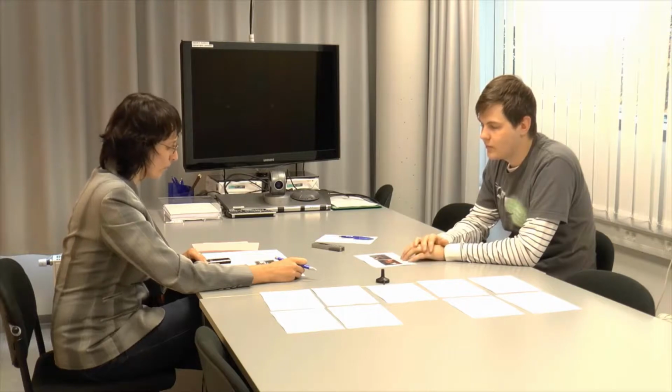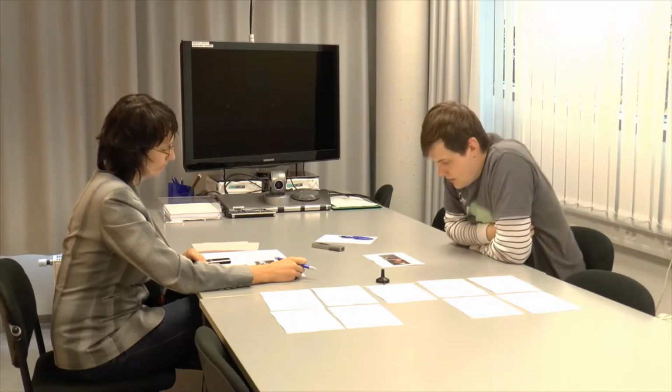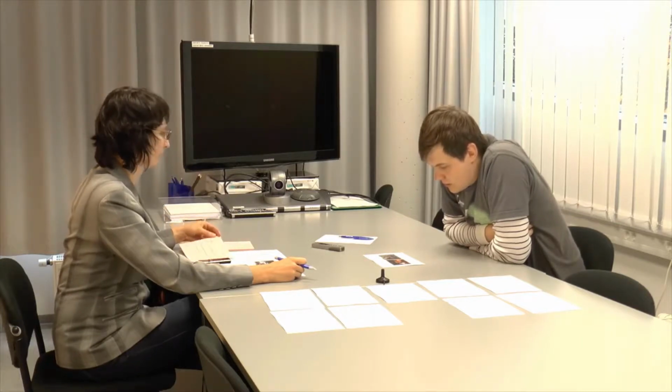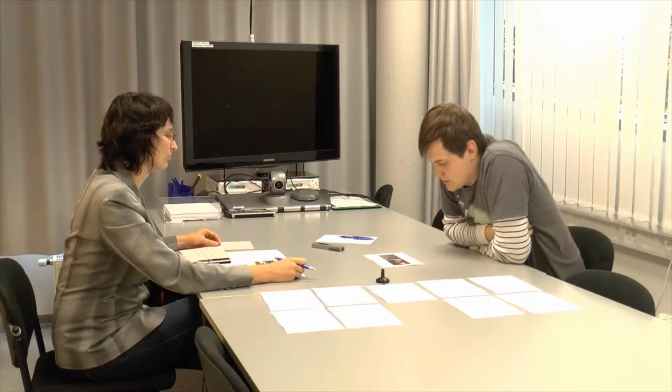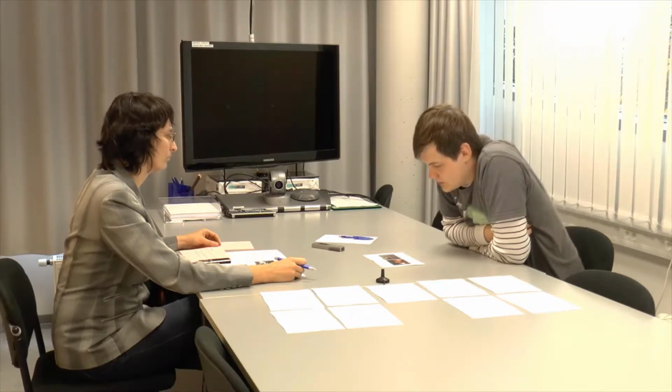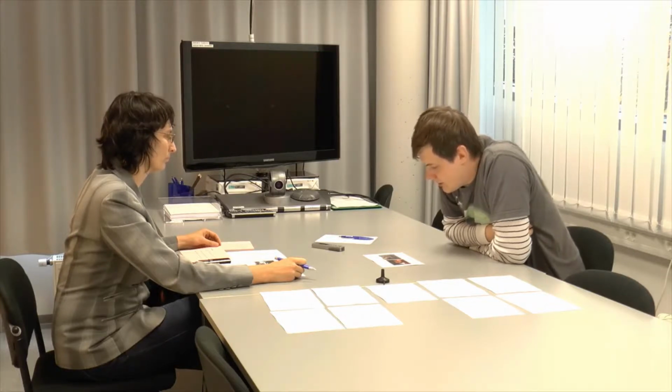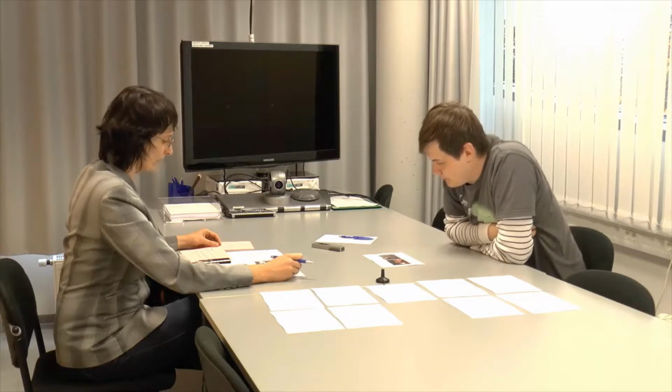What would you like to know about the events in the pictures? I would like to know about the picture on the right. Where is the theater? In which country? And I would like to know the same thing about the street dance. Which country is it? It looks like a southern country, but I'd like to know exactly where it is. Thank you. Let's go on to task 2.